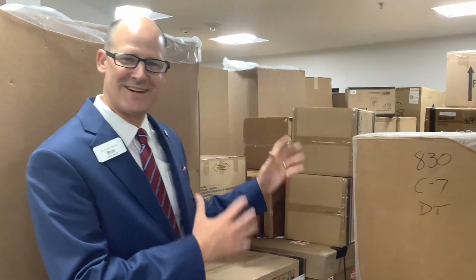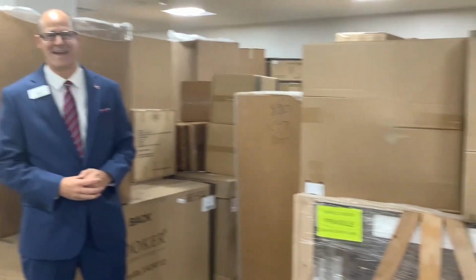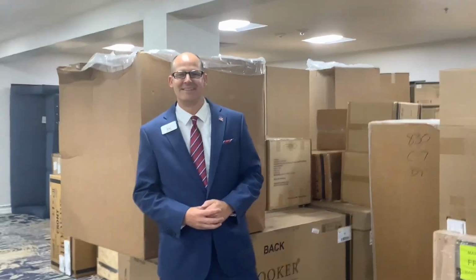Super excited about all this. I know it doesn't look like much right now. Actually, it looks like a whole lot right now. Yeah, it looks like a whole lot. But yes, it will look even better once they get it unboxed and in place here in the building. So, yeah, this is exciting. I am so excited. Yep, absolutely. Beautiful furniture.